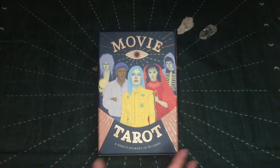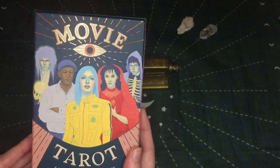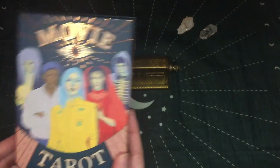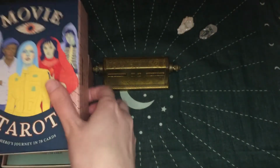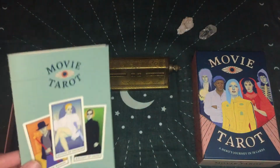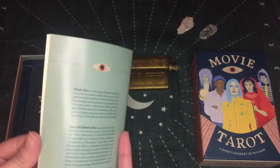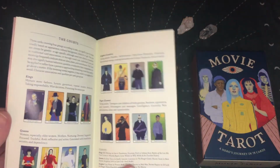It comes in a very sturdy box that has this really wonderful, I think you can see it on the camera, this kind of rose gold foiling. Here's what's frustrating about this deck to me: the box is so beautiful and the cards are so beautiful, but the guidebook is just this very simple, flimsy, stitched together pamphlet, which is in full color.